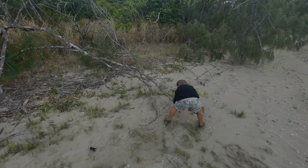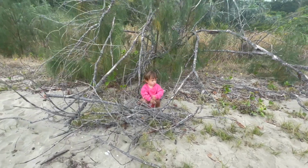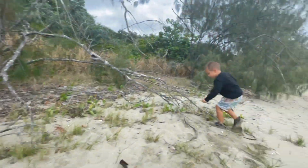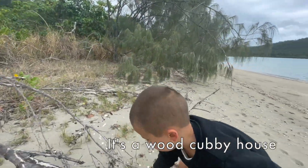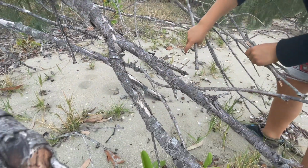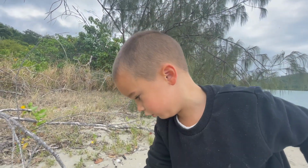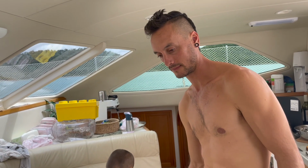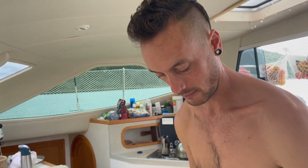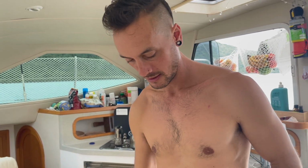Yum. Vinny's just building Ren a cubby house. It's a wood cubby house. Look at those bugs. There's so many bugs all on the two cats. Just having a bit of a chill day today. Just went to the beach this morning. Wore the kids out. Ren fell out of a tree. Scratched her tummy.